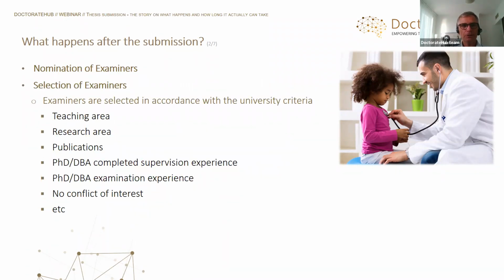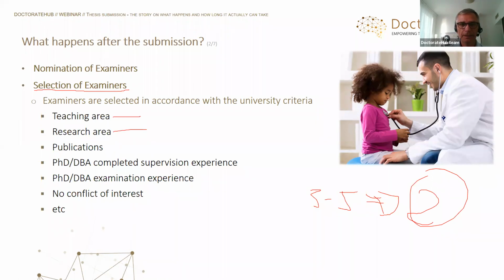After the nomination of the examiners, which will be forwarded to the HDR office, the HDR office, usually together with the supervisors, will select the examiners. Out of those 3 to 5, we will usually go with 2, and the thesis will be sent to these 2. What are we usually checking when approving the suggested examiners? Their teaching area, their research field, the publications in the research field. Another important thing is how many PhDs or DBAs they have supervised to completion. So are they experienced?